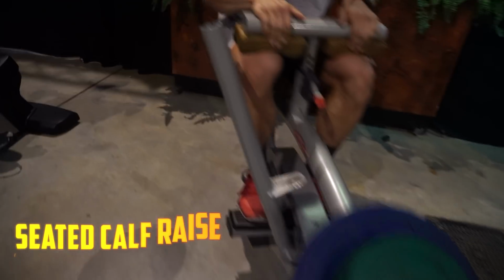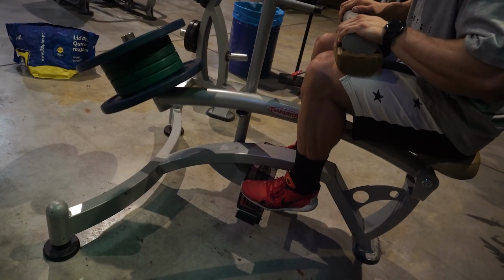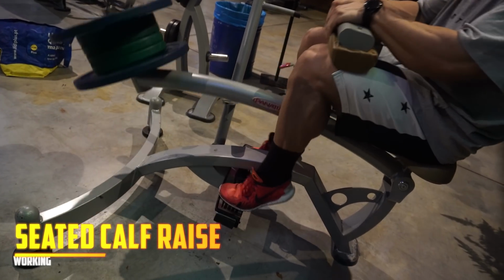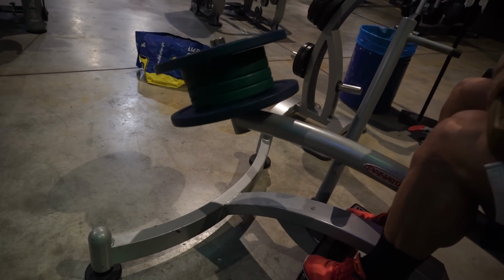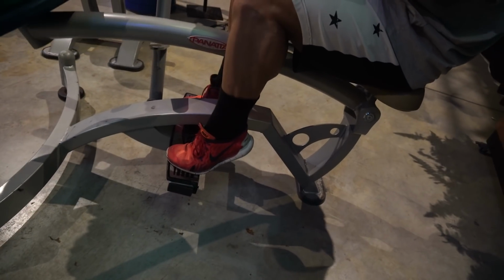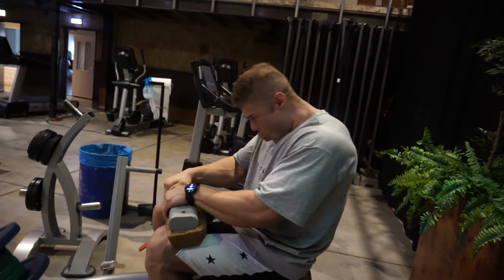if your calves are not a strong point, I would really recommend doing a straight-legged calf press or calf raise and the seated calf raise every single time that you train the calves. Because just like with the hamstrings, if your legs are straight, you target the hamstrings differently than when you are in a seated position. The same thing happens for the calves, and it's even more extreme here, because with the seated calf raise, you literally hit a part of the calf much more intensely compared to a straight-legged calf raise where you barely hit that part at all. And if you want the fullest possible, most massive calves, I would definitely recommend doing those too.